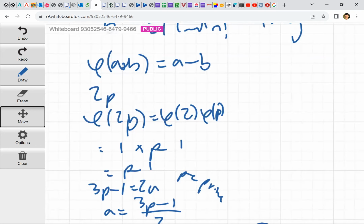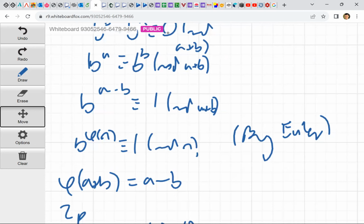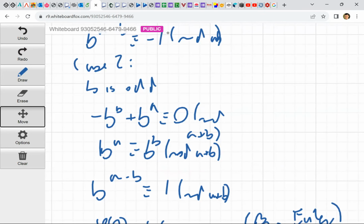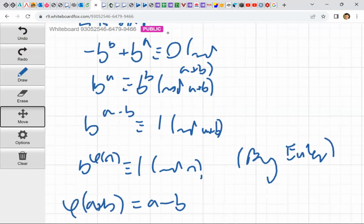Okay, so we got the b to the b plus. So b to the a equals b to the b mod a plus b. Is that in the case we're doing? Yes, it's in the case. b to the a, b plus is odd, a to the b. And b is odd. Okay, yeah. Then b to the a equals b to the b, and then b to the a minus b equals 1 mod a plus b. Okay, good. And then you want something. Then you want n.